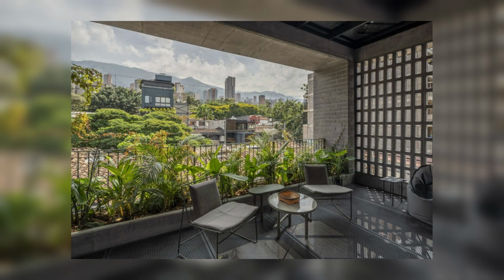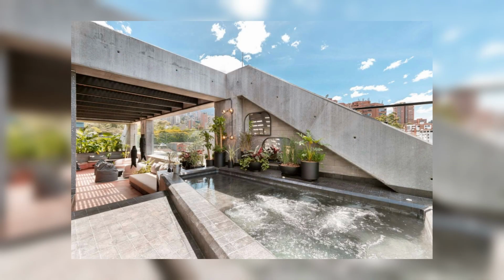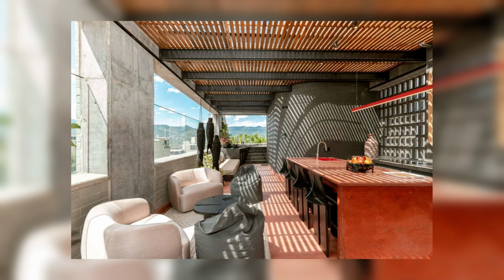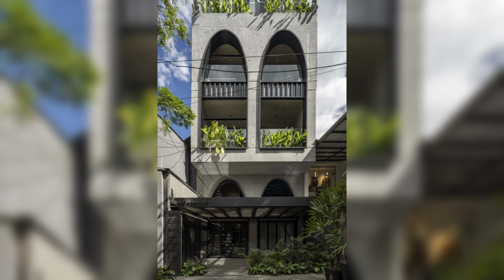For the main facade, we proposed a system of 6 structural arches in exposed concrete, generating 6 rectangular and 6 curved openings. Finally, we designed the rear facade to express the structural concrete frames, generating deep balconies with perforated metal floors and planter systems.